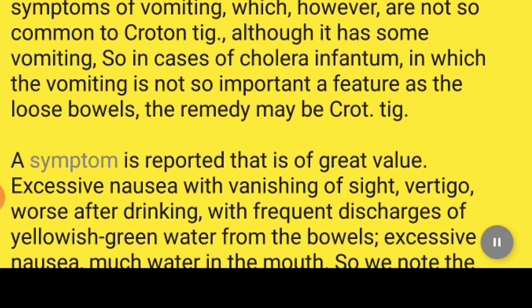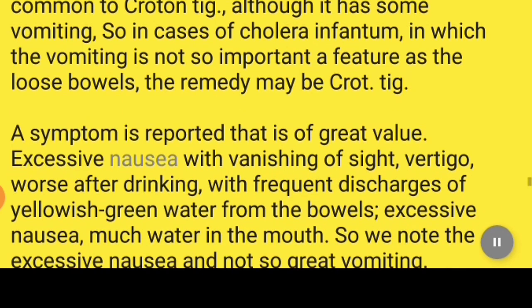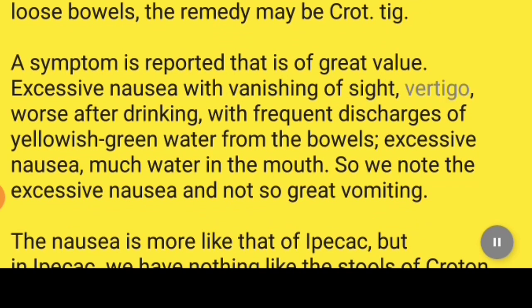A symptom is reported that is of great value. Excessive nausea with vanishing of sight, vertigo, worse after drinking, with frequent discharges of yellowish-green water from the bowels. Excessive nausea, much water in the mouth. So we note the excessive nausea and not so great vomiting.